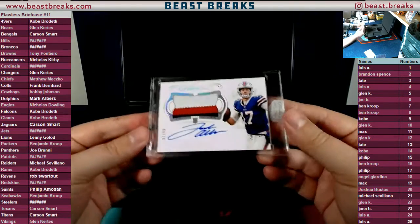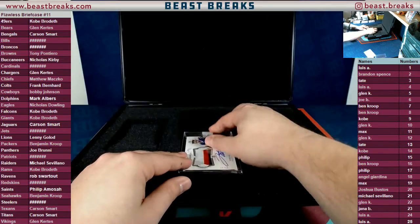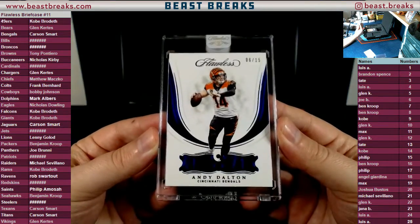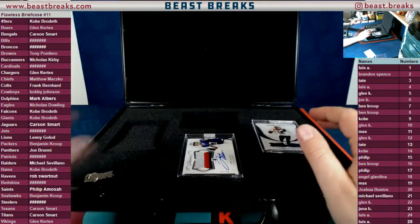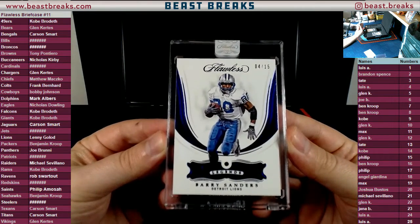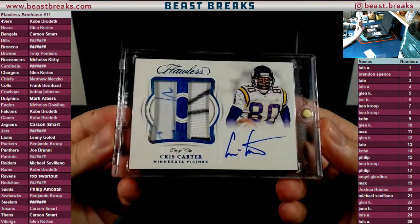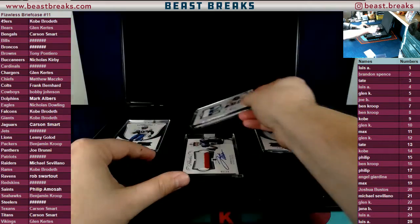All right, recap. Josh Allen, 9 of 20, going out to Kobe in the number break. 6 of 15, Andy Dalton, that's going out to Carson. Barry Sanders, 4 of 15, going out to Lenny. Beautiful Chris Carter, 1 of 1. It's like a triple auto almost. Going out to Glenn with the Vikings.